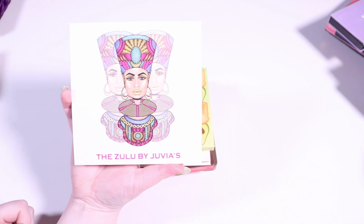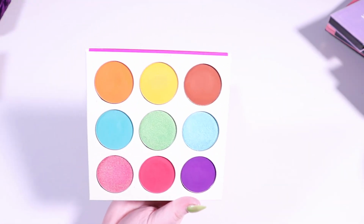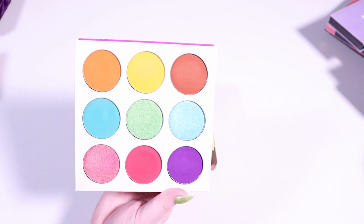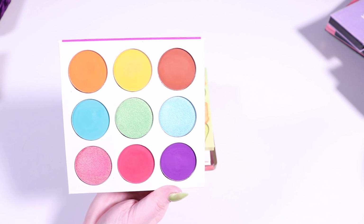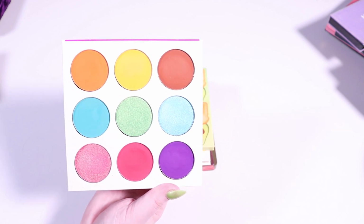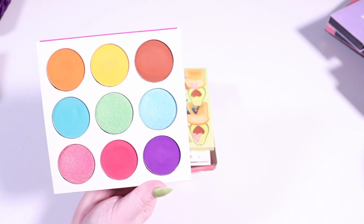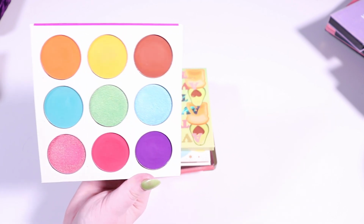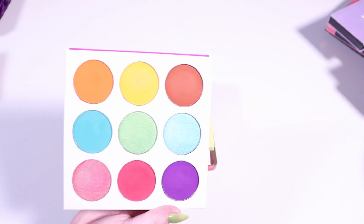This is the Zulu palette by Juvia's Place. This is one of the sort of rainbowy colorful ones. This was one of the first palettes I had that really got me into color. I wasn't sure if I was going to love sort of bright colorful rainbow palettes, but I purchased this one and I really do. I've heard a lot of people say they like the mattes but not the shimmers. I disagree. I love the shimmers as well. I think this is a great, great palette. I am gonna keep this.